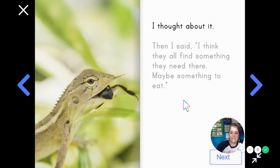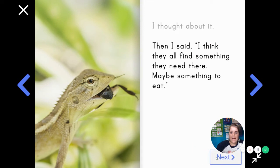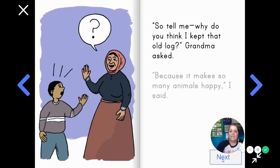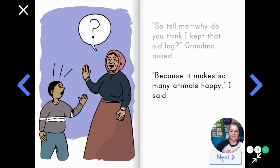I thought about it. Then I said, "I think they all find something they need there. Maybe something to eat. There's that lizard. Or somewhere to hide. Ooh, who's this? That's our deer mouse." "So tell me, why do you think I kept that old log?" Grandma asked. "Because it makes so many animals happy," I said.